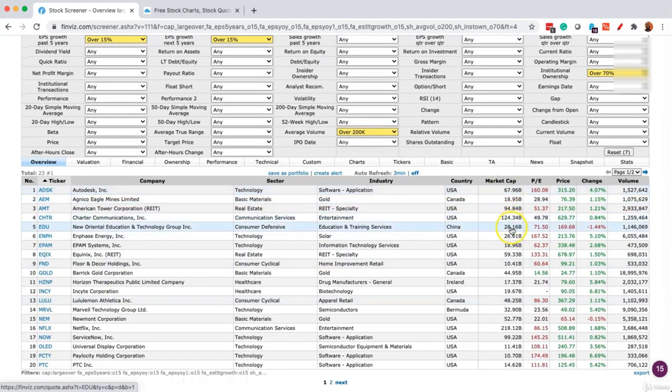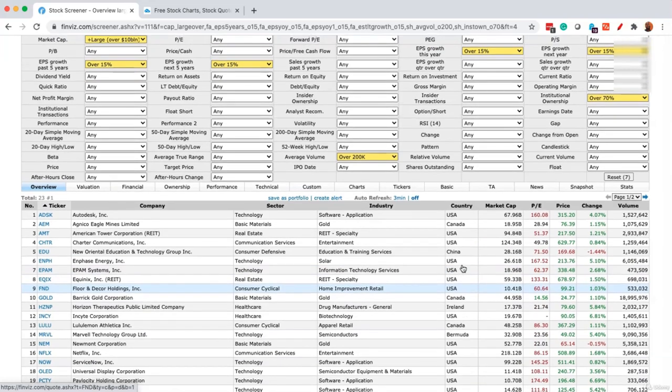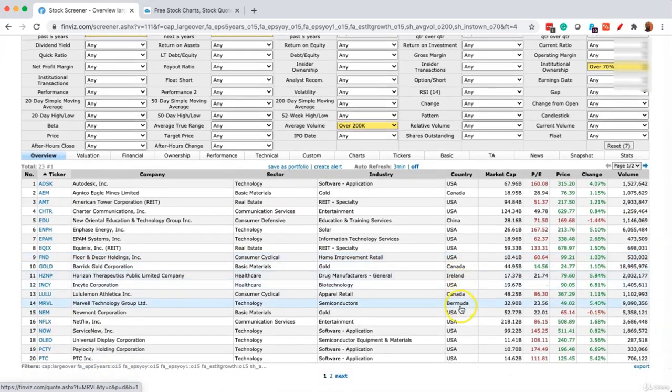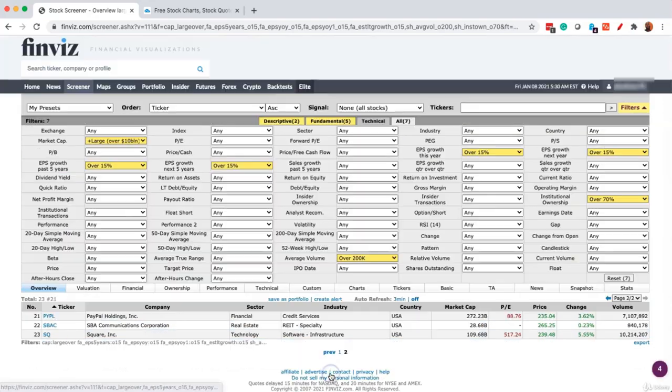We can see the cap here, the industry, the country. Now, depending on what country you reside in, you may want to look at companies just within your country. I like to have a look at companies that are sitting in one country at a time. So if I was to pull this report, I would look at companies just within the USA, or I'm based in the UK, but I may want to look at companies that are just in the UK. Let's have a look at the next screen.